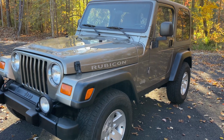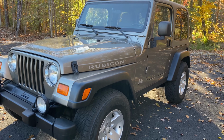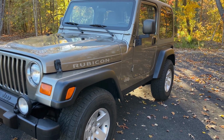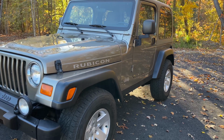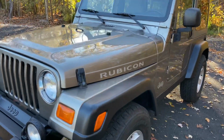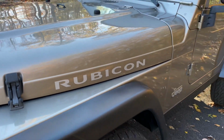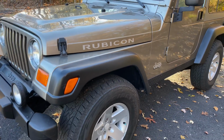And that's the first thing that I do when I buy a Jeep on behalf of our company, is I stick my head underneath of it. That's the number one thing I look for. And once again, it's in really good condition, just not our typical standards. But man, the exterior and the interior is absolutely beautiful.